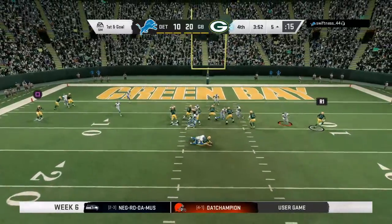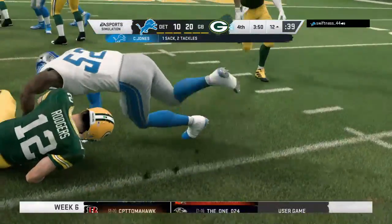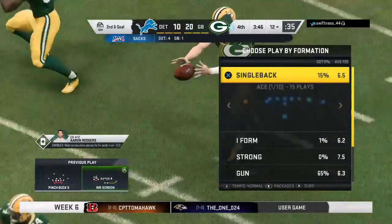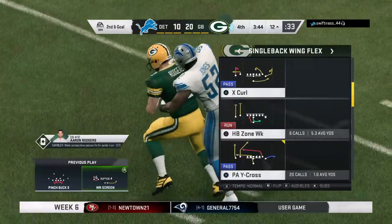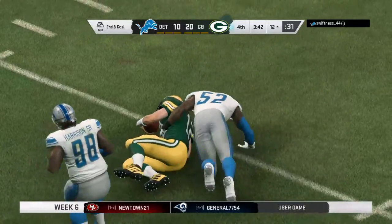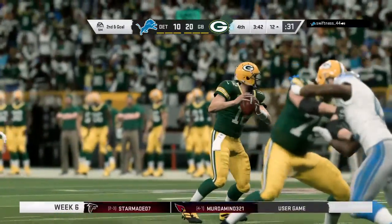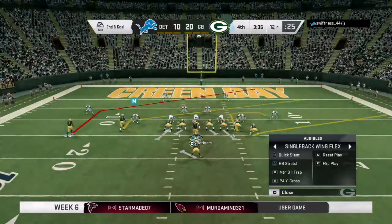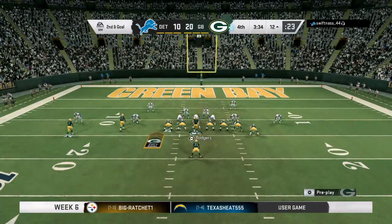Rodgers going to throw. And down he goes. Pressure gets him back at the 14. Christian Jones coming in hard there on the blitz, and he gets him 7 yards behind the line of scrimmage. They'll try again on second and goal after going backwards to the 12.